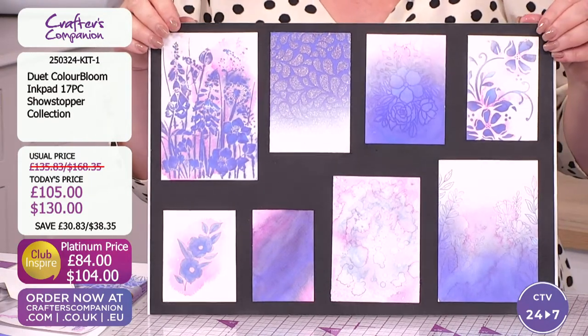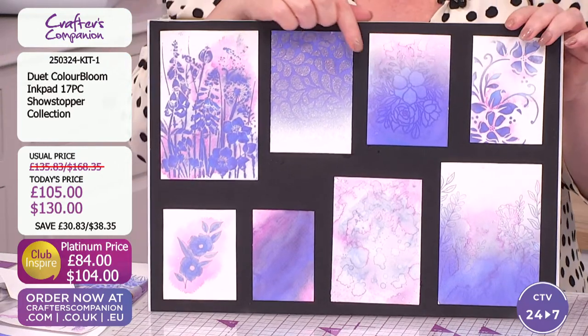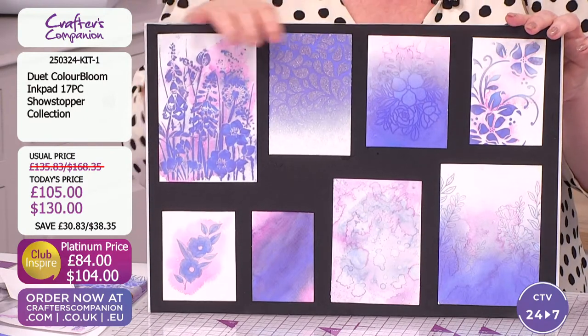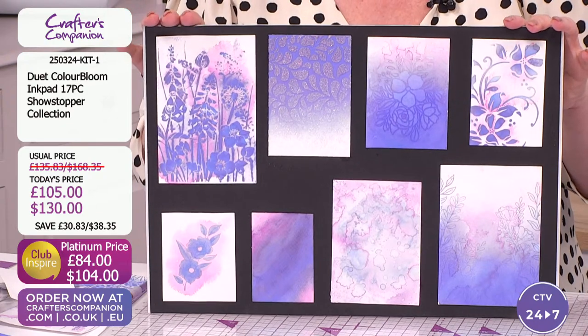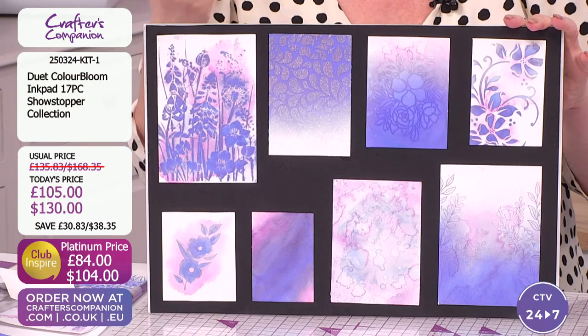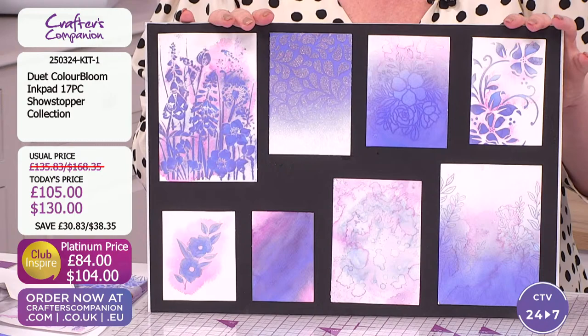These are the different types of techniques you can do with them. There is all of these, very easy. The only one that's used something else is this one with a glitter paste and this one with a heat emboss. Everything else is a stencil, a stamp, an embossing folder. Very easy for you to achieve at home. It's a simple application of the colour, drying it, then adding some water to release that secret hidden colour within the ink pads that do this for you.